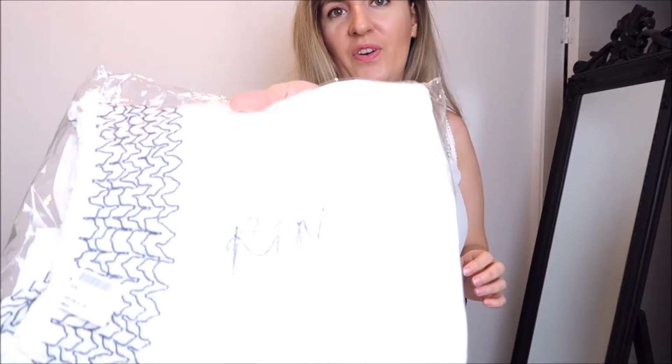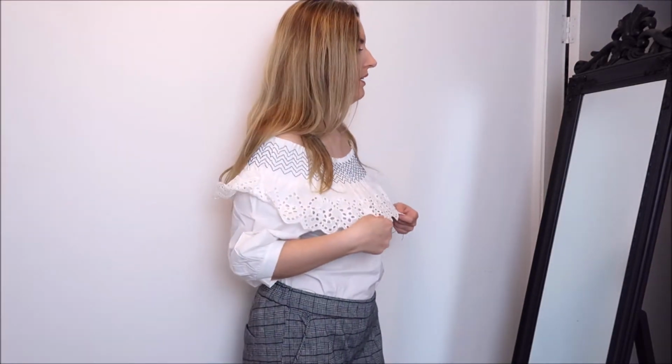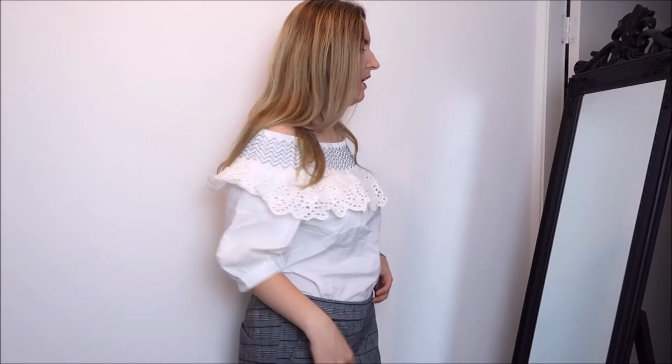Now this is the next item I'm going to be trying, and just to show you, it actually says return on it, so I don't really like that, but we try. Here we have that Bardo top on. I like the pattern at the top. I like that lacy detail around it.